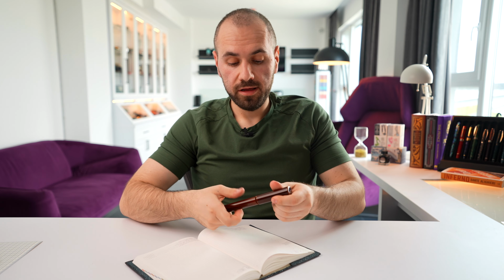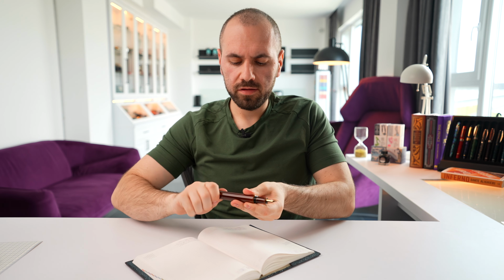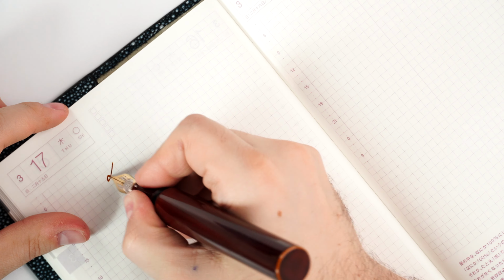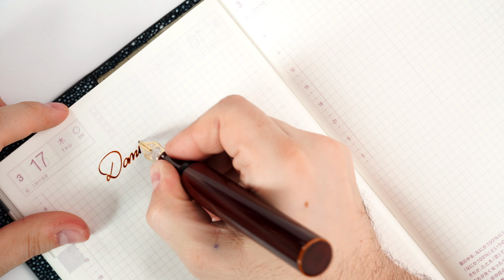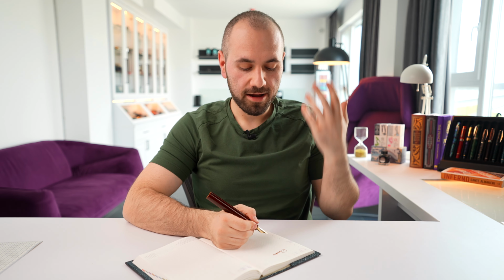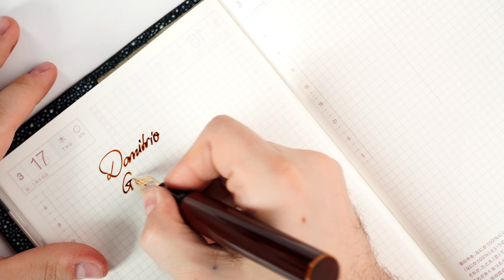Anyway, let me show you how this fountain pen rides, because this nib is so, so glorious. Excuse me, I still feel a little bit weird with the voice and I'm still recuperating, and let's keep the valve closed for the beginning. And this is Danny Trio. Oh my god, I love this nib. This stub nib, this 18 karat gold nib is fantastic.